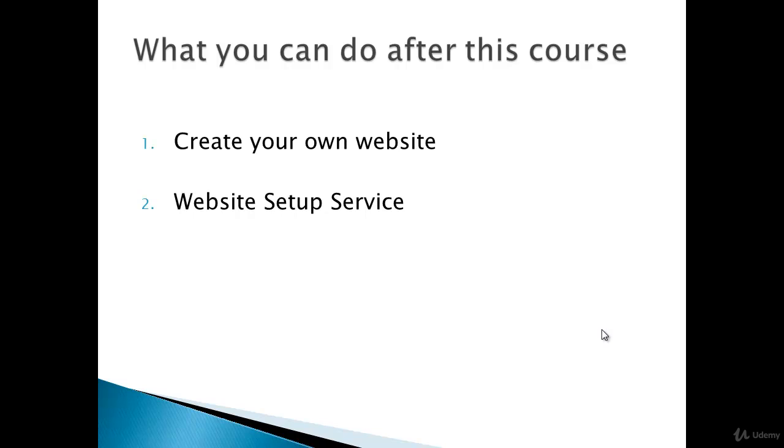Number 2, website setup service. Most people don't know how to make a website and they would just rather hire someone to create a website for them. And this is where you can offer a website setup service. And you can usually charge a one-time payment or a one-time fee for setting up their website.